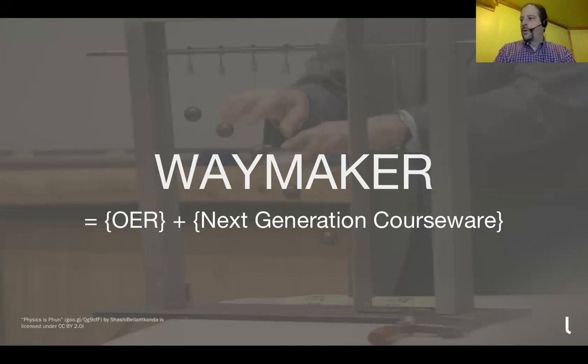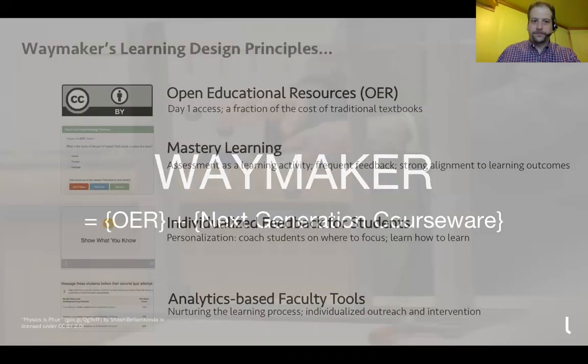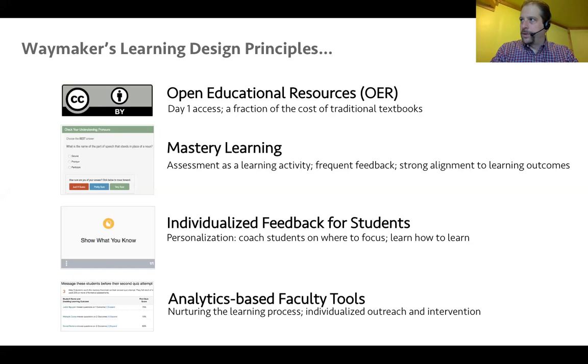So very briefly here in terms of the Waymaker platform, I think it really is a great example of what I mentioned earlier in terms of Lumen's mission of combining open educational resources with next generation courseware. The project began in 2013 through a Bill and Melinda Gates Foundation grant that Lumen was leading, along with about eight other institutions around the country. And so we started by building out the platform and then implementing it at some large scale at a number of these institutions. And did some research around student impact, and I'll share some of that research again here in just a minute.